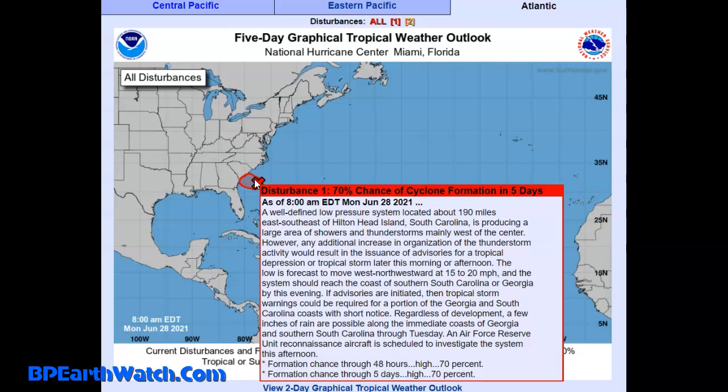If advisories are initiated, then tropical storm warnings could be required for a portion of the Georgia and South Carolina coast with short notice. Regardless of development, a few inches of rain are possible along the immediate coast of Georgia and southern South Carolina through Tuesday. An Air Force Reserve Unit reconnaissance aircraft is scheduled to investigate the system this afternoon. Now, it doesn't have a lot of time before it reaches shore, and again, it's not a major hurricane or anything like that, but still be aware of small craft warnings, rip current warnings and watches, and possible waterspouts. We're just going to have to keep an eye on how it develops through the evening.